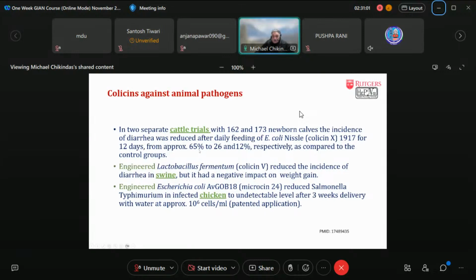All right, two trials, a significant number of newborn calves with diarrhea, and the diarrhea was reduced significantly with the colicin-producing Nissle 1917, from 65% to 26% and 12% respectively. I think this is a really decent, biologically significant result. Another engineering: bacteriocin-produced, lactose-fermented colicin. Diarrhea in pigs was reduced significantly compared to the control. Engineered E. coli cells producing microcins reduce the numbers of salmonella in infected chicken to undetectable levels.